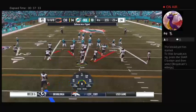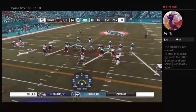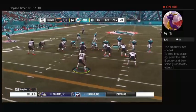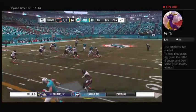And on 4th and 1 as a running back, you're looking for any seam you can find. This is not where you want to be a hero and break off a big one. You just need to make sure you get that yard. And here he picks up the first down with a couple of yards to spare.